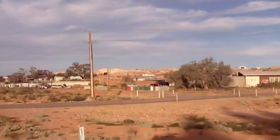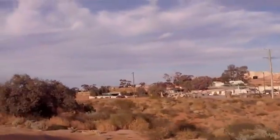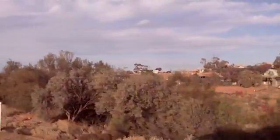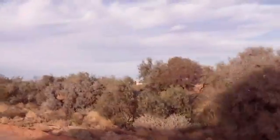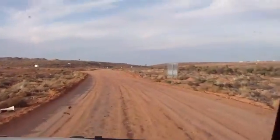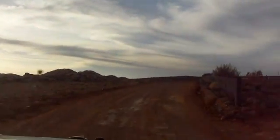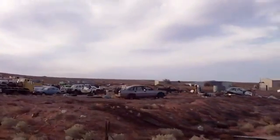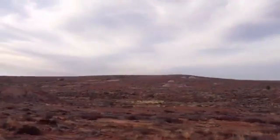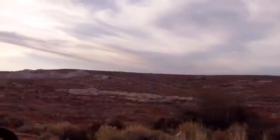Heading out of town a bit. This is just some more housing over there. Miners, opal miners, living over there, up in the hills. Bit more of the local foliage, all green, grey, and spiky. This is the usual road conditions in Andamooka. Like I said, besides the main road, there's not much tar. This is heading up the back over past the cemetery, out past some fairly impressive junk piles in people's front yards. And that is the landscape out the back of Andamooka, or basically surrounding Andamooka.